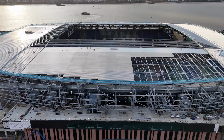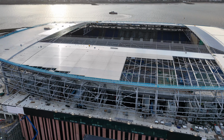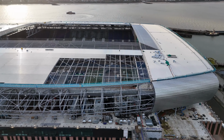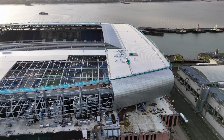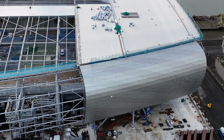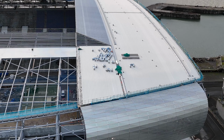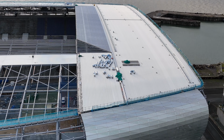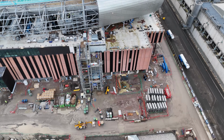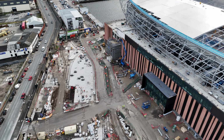So east stand roof over halfway covered. I wonder if that's where the barrel section will stop for now, on this side, because it's in line with where they've completed the roof. Just wonder if it will then move to the other side. Sorry, I was just looking to see if the crane was anywhere obvious. Doesn't appear to be.